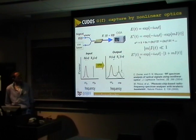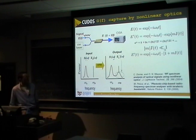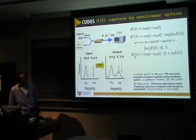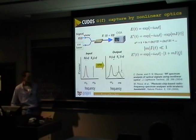Now, consider a Taylor series expansion of this phase term here. Consider that this phase term is very small, much less than 1, so we've got a weak phase modulation. We can approximate the Taylor series to the first two terms, so we can see that the probe electric field now becomes proportional to the intensity.